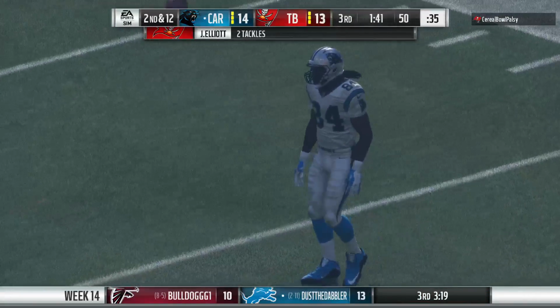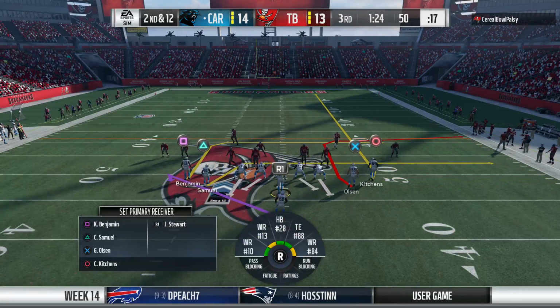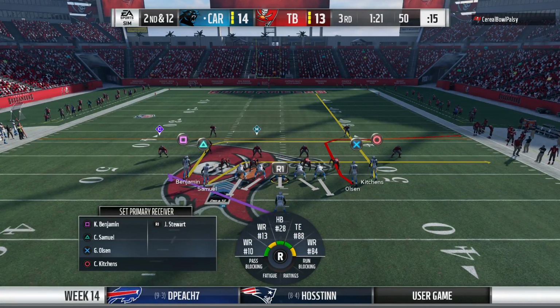They completed the screen on the perimeter, but boy, that was textbook defense. Exactly as you're taught to play against a wide receiver screen, and they snuffed it out for a loss of yardage.